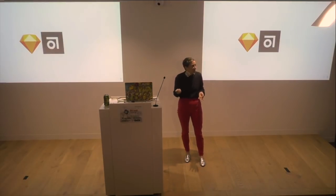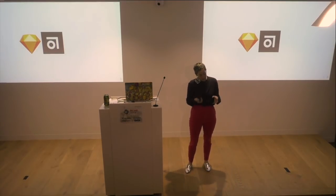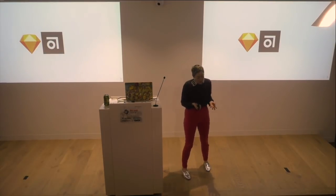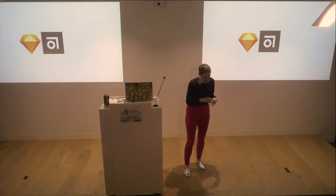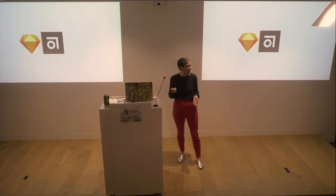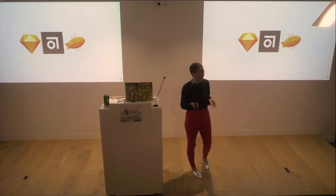Everyone knows that pain. So we were trying this tool called Abstract, which uses Git to diff and version manage Sketch, which would be awesome, except it's janky. I was working on some icons the other day, and every time I committed a new icon into the icon set, the previous icon mysteriously disappeared. I was like, oh, this is so fucking frustrating. Excuse me, I'll try not to swear too much. I make no promises, I do swear a lot.